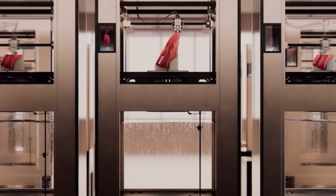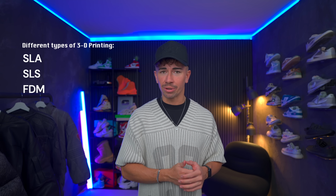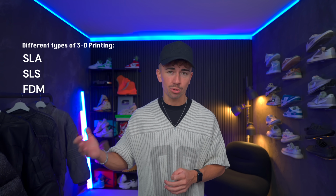And after I got all of these shoes in, I assumed they were all going to be roughly the same, and I was so curious as to why they are so different, so I just looked into it and did a bunch of research. And it turns out they're using different methods of 3D printing. So from my research, there's 3 different types. There's SLA 3D printing, SLS, and FDM 3D printing.